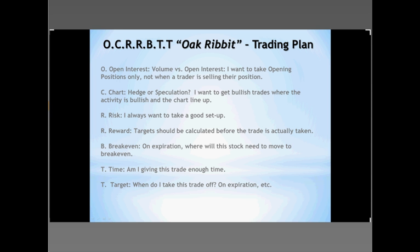Stocks, boring. Algo-based, manipulated, okay? HFTs run your stops. Stocks, futures, and Forex, exact same way. Options, maybe one day they will be like that, but not right now. There are no dark pools for options. Every single trade I see throughout the course of the day.